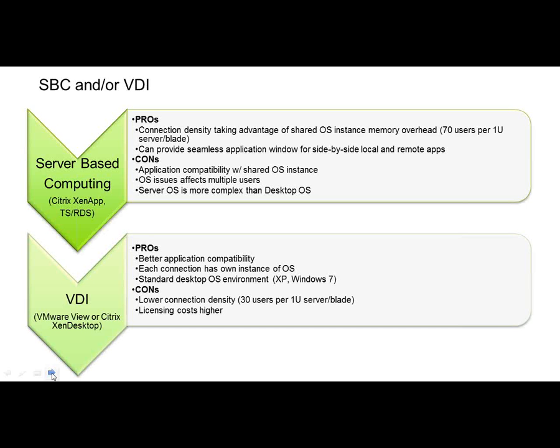So when you're looking where you can get more density per user on the back end, there's some more complexity with solutions like that, but the benefits are getting more bang for your buck on the servers, versus the VDI where you're having the desktop OS. So you have the simplicity of a normal desktop OS that people are used to, that the software vendors are used to, but you don't get quite the density on the back end.